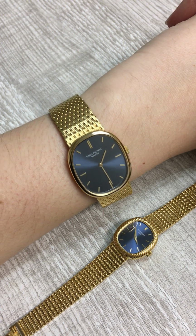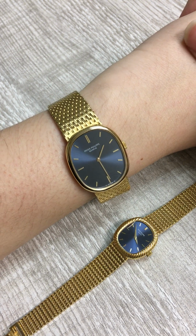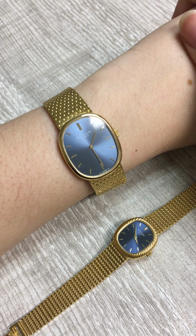Penny here with SwissWatchExpo, looking at two of our Patek Philippe Golden Ellipse watches, both with the blue sunburst dials. These watches are classic Patek Philippe.